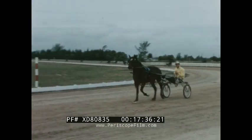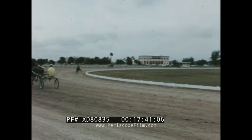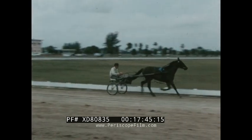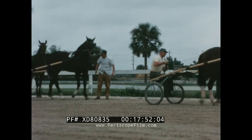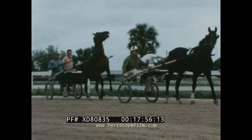By the time a colt or filly has reached 2 years of age, it's usually ready to begin actual racing. But the daily training and workouts continue all through its racing career. During the season, there'll be morning trials on the training track 6 days a week. And the trainers will continue to look for ways to improve their horses' abilities.